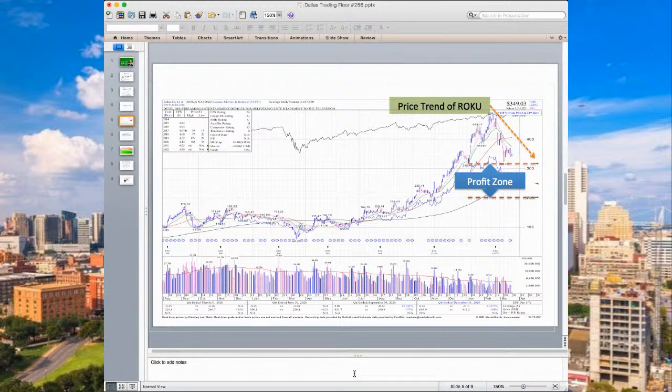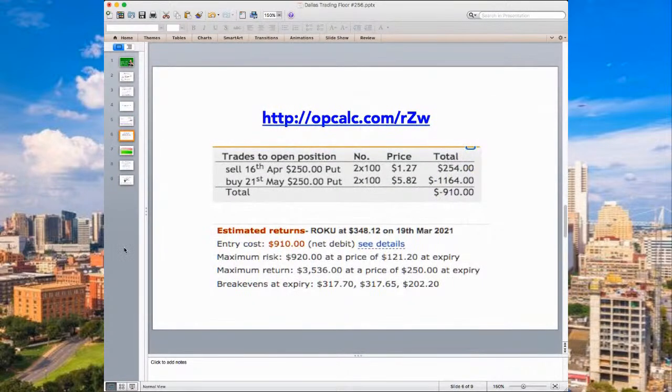Because the trend of Roku is down, this creates essentially a trade that will have a profit zone really from about 320 on down to about the $200 level. So basically, here's how the trade works. I sold two contracts of the April 16th 250 put, and I got a premium for that of $254. Then I bought two May 21 250 calls, same strike price, for 582 each, for a total of 1164.